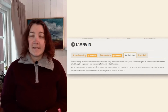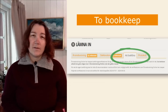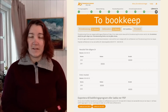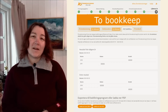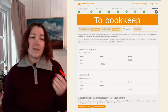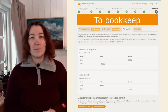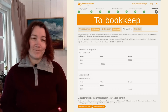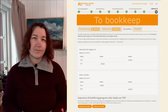And then we go to the next step, and that will be to record, to book the last transactions in your bookkeeping, and in this case that was this year's profits in the company. And here you can either look and see, okay, this is how I should do it, or you download this SIE file and then upload it to your bookkeeping software, and then it will be recorded directly. So that is the easiest way. Or you just see, okay, here is how you should do it.